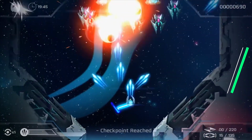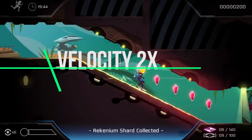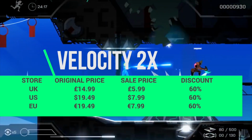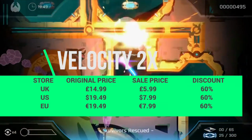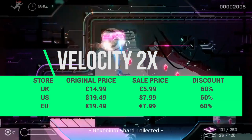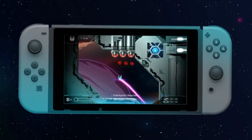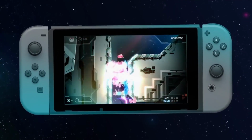Velocity 2x does exactly what it says on the tin. It's twitch fast in terms of its pace. There's good value to be had here, as the campaign will last over 10 hours, and ultimately this is all about speed running. As you get further in and you do better, you'll unlock new content, new levels, new areas, and there's online leaderboards to keep you coming back for more.